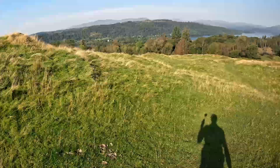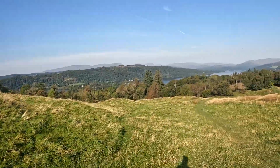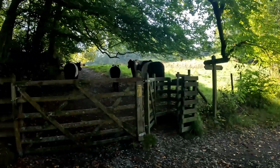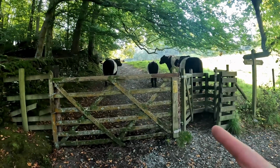But the views are absolutely amazing from up here. You can see right the way up and down the lake. Stunning, absolutely stunning. Well, I've been talking to a young couple with a dog there. They were saying about having the dog on the lead, and I was saying I don't like the cows, and I've come across this. Luckily, that's the path I should have come down.